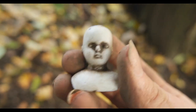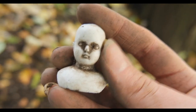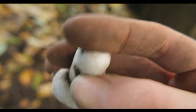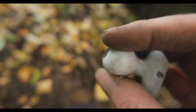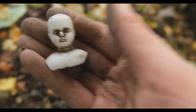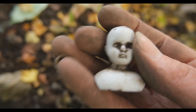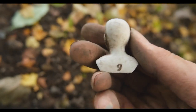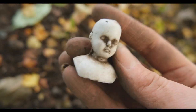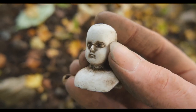Oh, it's pretty creepy looking. It's a creepy face. Look at it. It kind of does with the mud on it, but... I can't focus. Oh, that'll wash up so nice. Oh my gosh, we've not found a doll in such good condition. I found a whole one ages ago, remember? Oh! But that one's bigger.